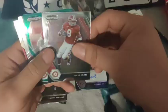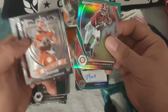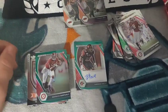All right, so Julio Jones and Patrick Surtain. Ooh, we got stuck. Carson Wentz. Okay, so Patrick Surtain. Trevor Lawrence. Let's go. Rashod Bateman, All-American. Crusade. All right. Nice. Can we pull an auto out of this one? Ooh, last one, number two.